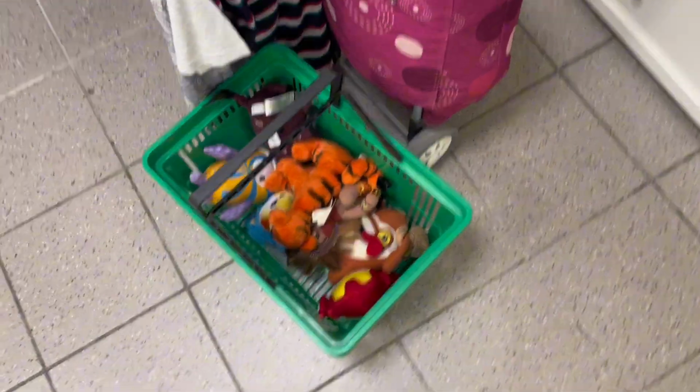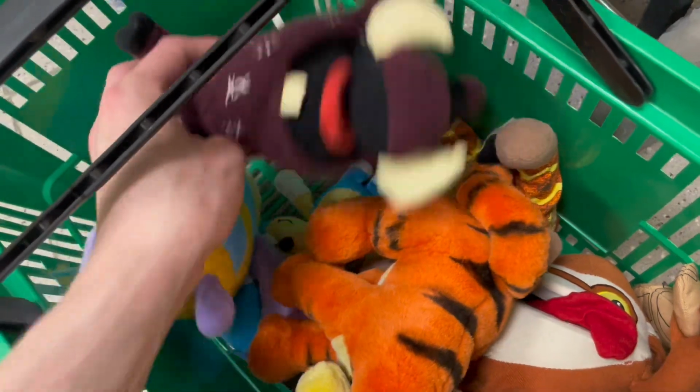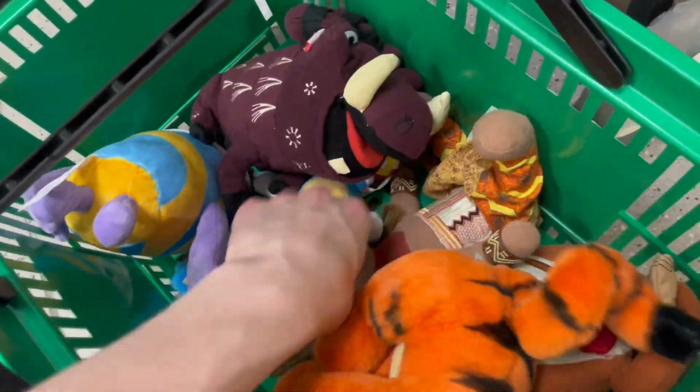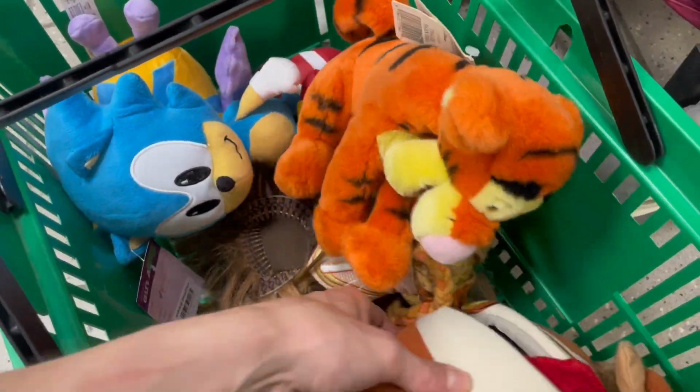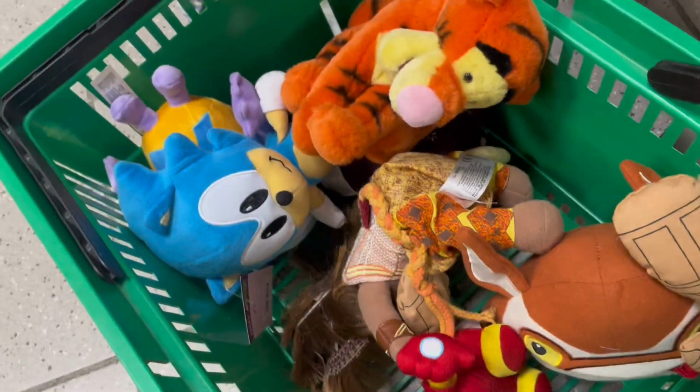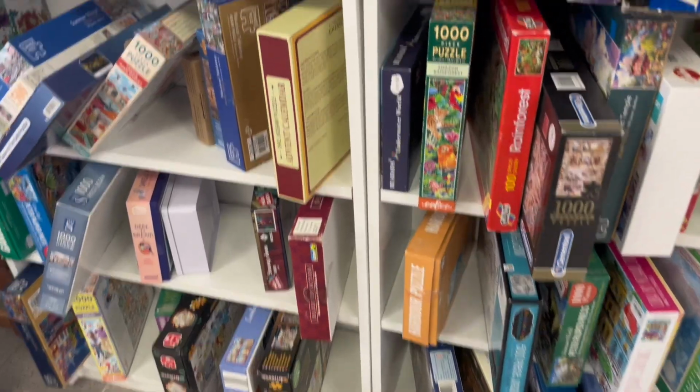It was a little bit awkward to film, but I grabbed these plushies. I think we could get them on a Whatnot show. It's like Fall Guys, some Timon and Pumbaa, and unique things, Sonic, some Skylanders. Decent plushies, all in one place. Got a couple shirts as well. Let's have a look over here.